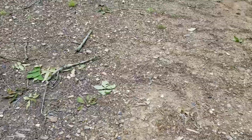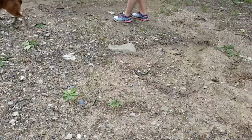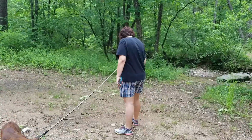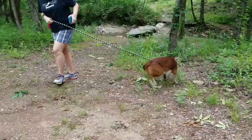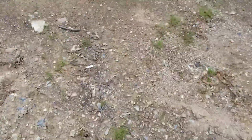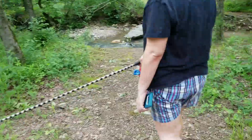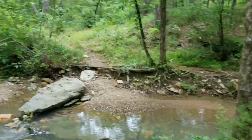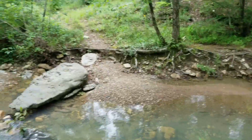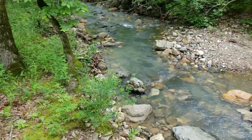Yeah, look at all them butterflies flying around. I don't know if y'all can see them or not. I thought that it was the same type, but they're not. There's little purple ones, and then there's orange ones. They're all different. Yeah, they're everywhere, flying around. It's like there's a trail that goes on the other side of the creek there. Creek flowing through here.